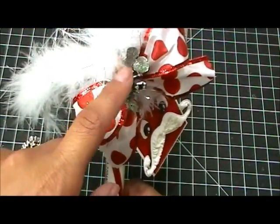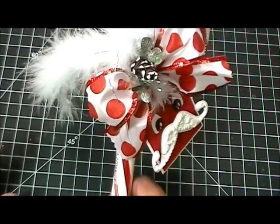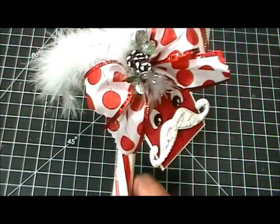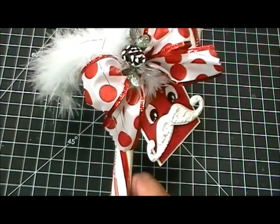And there goes my pine cone. I actually have been dying to use it. Liz at Paper Loft Boutique originally had made that pine cone. Well, she did a video for it. She was the first one to make a video for it.